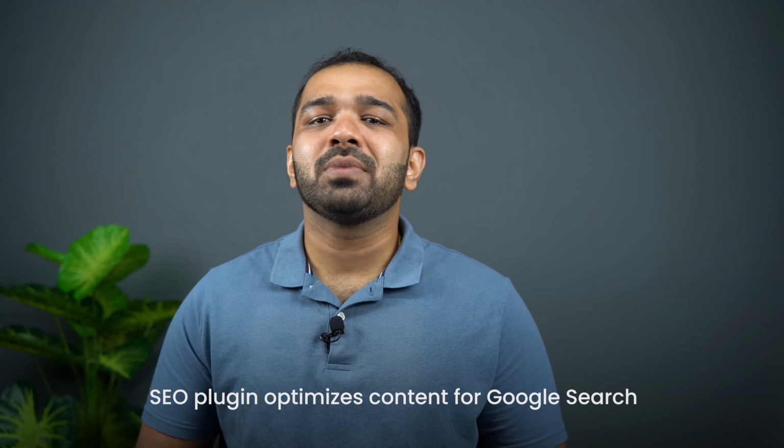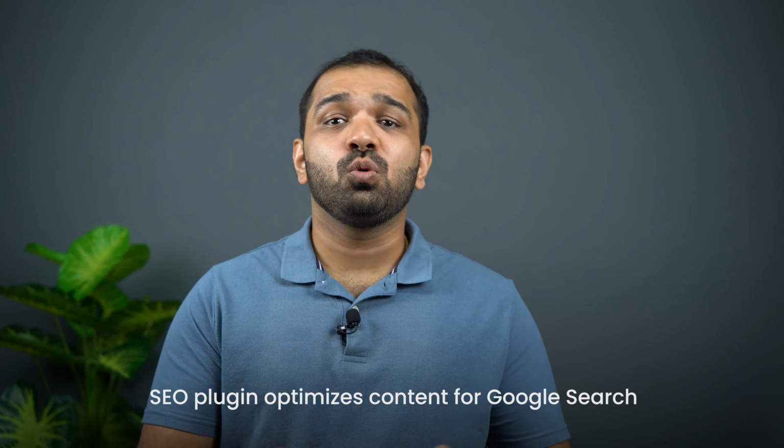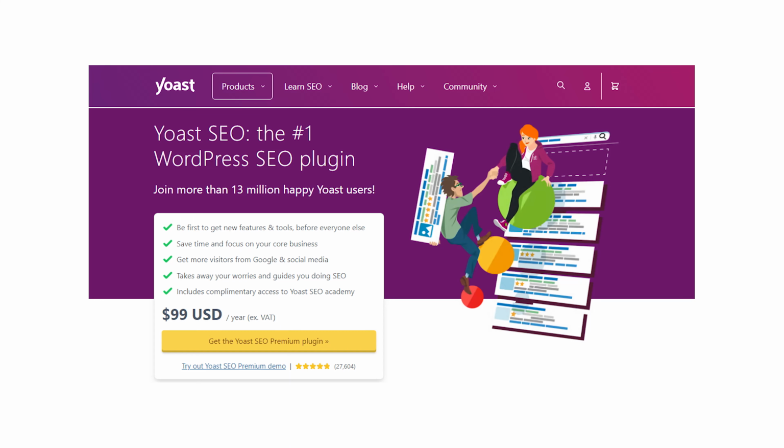SEO plugins. Now, an SEO plugin will help you optimize your website and its content for Google search, which will in turn help you bring organic traffic. Yoast SEO is a popular choice for WordPress users. It offers a wide range of features and customization options.